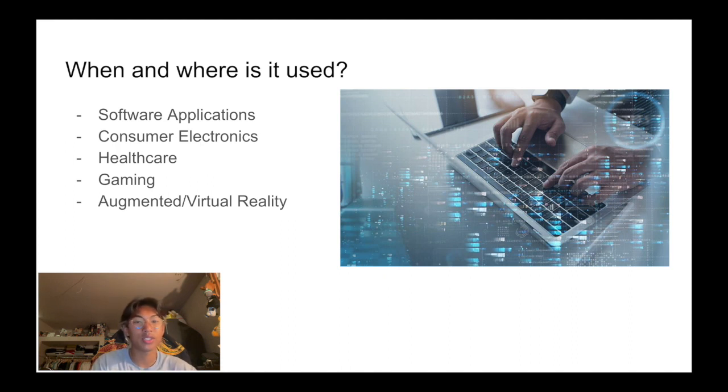In healthcare, it is used to design healthcare technologies such as electronic health record systems, medical devices, and telemedicine applications. The goal is to create interfaces that are user-friendly and efficient, making it easier for healthcare providers to access and manage patient data. In terms of gaming, it is used to design the interface and user interactions for video games, including console games, mobile games, and online games. The goal in terms of gaming is to create interfaces that are engaging and immersive, making it easier for players to interact with the game.